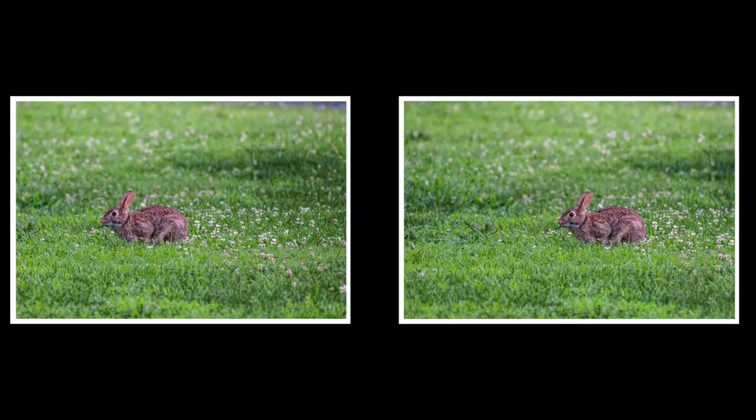These photos on the screen of the rabbit perfectly represent my point. The photo on the left leaves hardly any room in front of the rabbit, making it not as interesting, while the photo on the right does leave room in front of the animal, making it more pleasing to the eye to look at. And it just makes more sense, honestly.